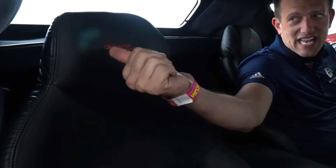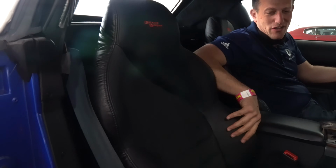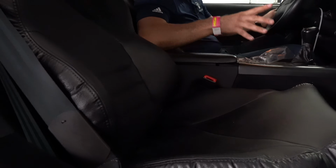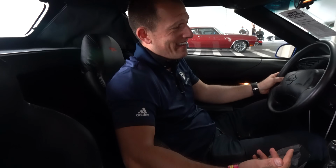And then the seats. Unique style for 1996. I do like the way it's got the Grand Sport embroidery up top. Bolstering is interesting. There's bolstering, but it's super soft, not much on the bottom. But you know what? It's not about what it looks like sometimes, it's about how it feels. And it feels pretty good actually. Coming over the business end though, I want to show you behind the wheel of this Corvette Grand Sport.